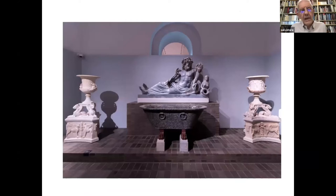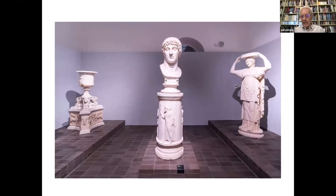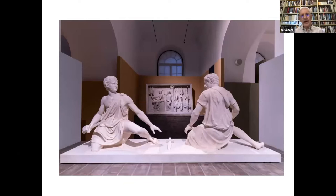Cavaceppi was a great restorer and sculptor, and the Torlonias basically bought his entire collection once he died at the end of the 18th century. And the Cavaceppi and Albani collections were installed in this exhibition in a way that could remind visitors of the 18th century taste. And this is again part of the Cavaceppi collection in the third section of the exhibition.